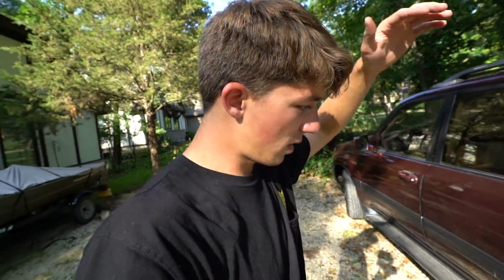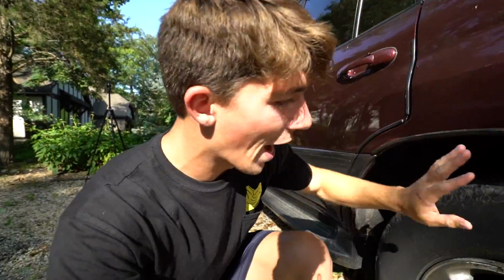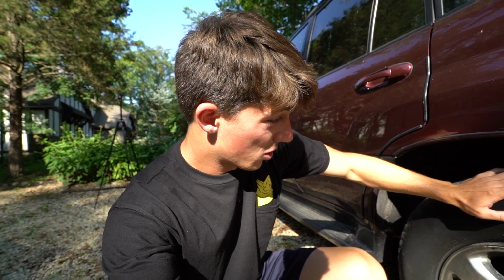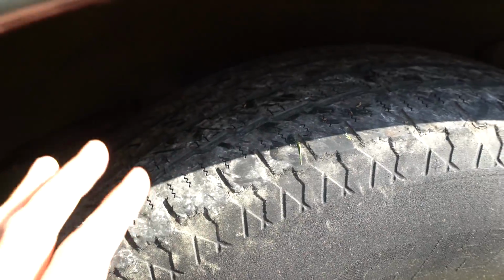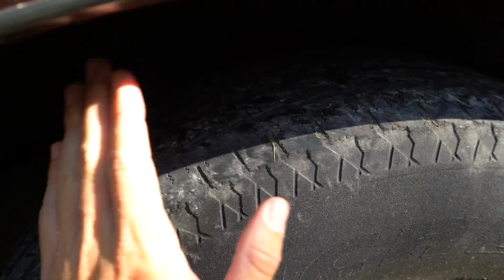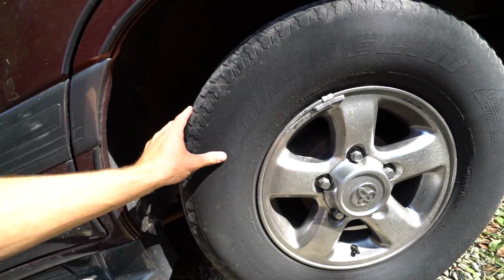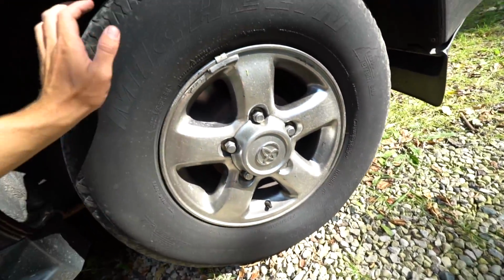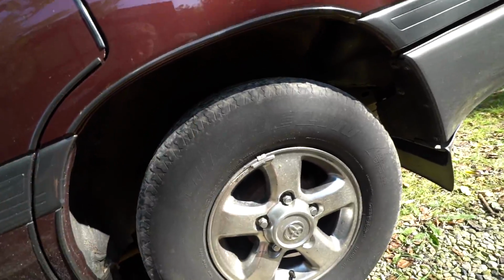The other thing that needs to get replaced are these gosh darn tires. Major rottage going on. I'm running on like 1% tread. Just look at this. She's looking pretty smooth there, buddy. Yeah, you can see the sidewalls starting to kind of crack, and it just doesn't look good. A little bit of saggage right there too. That's just probably low air, but still, it doesn't look that great.